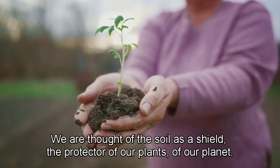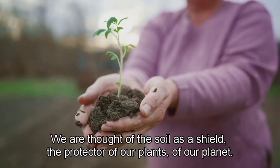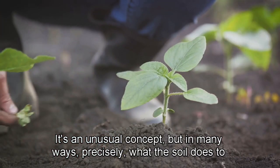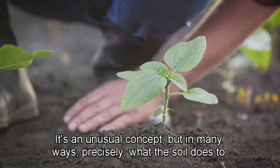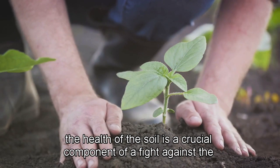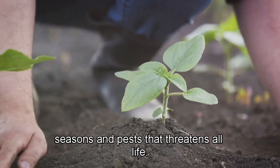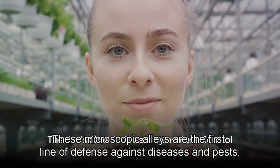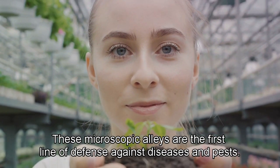Have you ever thought of the soil as a shield, a protector of our plants, of our planet? It's an unusual concept, but in many ways it's precisely what the soil does. The health of the soil is a crucial component of the fight against diseases and pests that threaten all life. Firstly, the soil is teeming with beneficial microbes. These microscopic allies are the first line of defense against diseases and pests.